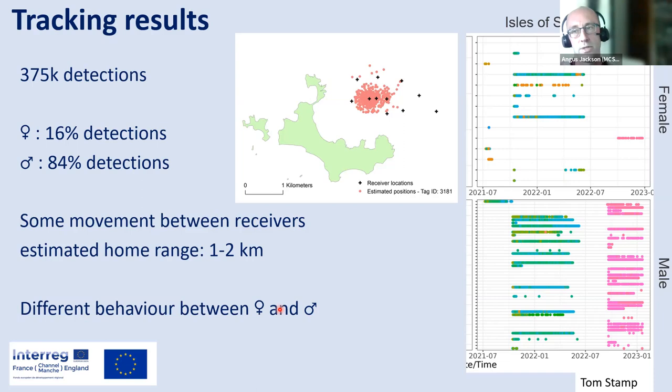They're starting to be able to pull out really interesting behaviors, not necessarily expected before, but differences between males and females and how they move, how often they move, how far they move. So distinct differences there, and that's already an important learning. If you are going to manage a stock effectively, then knowing that males and females, different components of the breeding cycle, will be behaving differently is a really, really valuable thing to have.